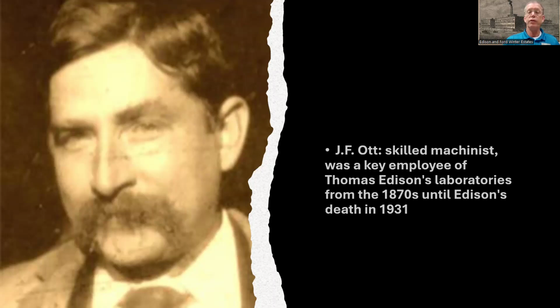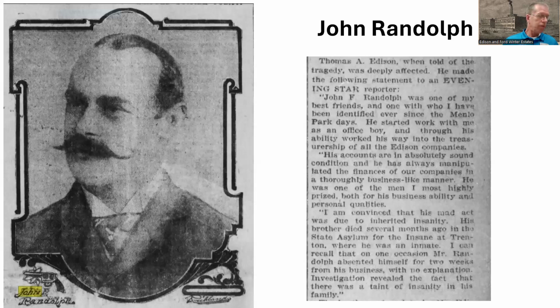And from the 1870s right up until Edison's death, he was a very close associate of Mr. Edison's. John Randolph began working for Edison at age 15 as a laborer and an errand boy. He became Edison's personal secretary and eventually the treasurer of all Edison's companies, which was quite a few companies. He became very wealthy. Unfortunately, on February 17th, 1908, Mr. Randolph took his own life.